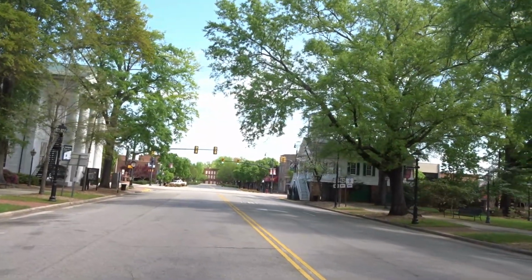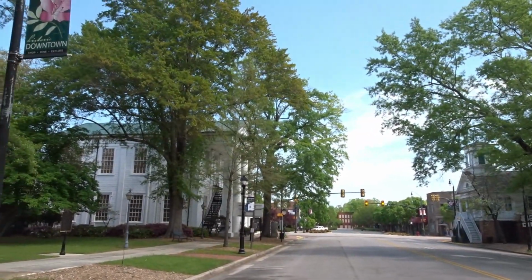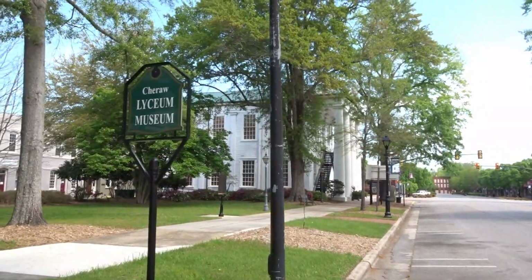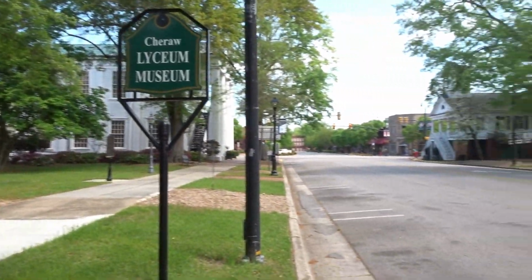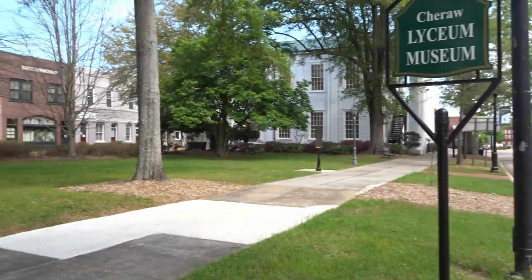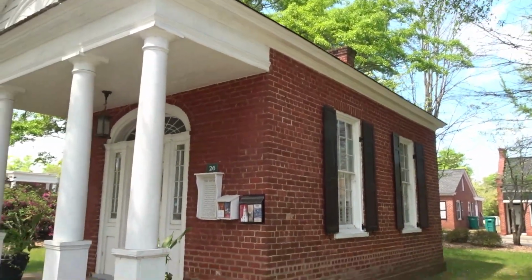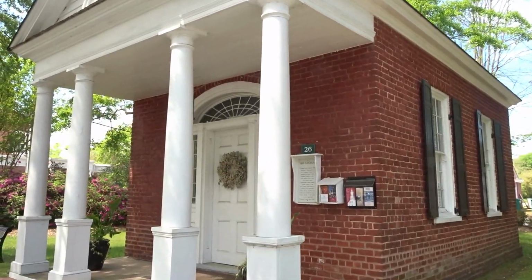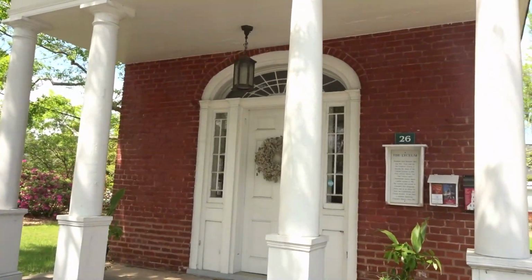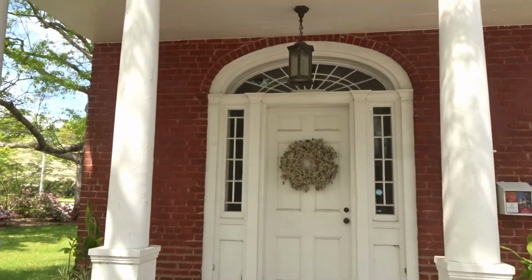This time of year is when Cheraw is at its most beautiful, with the trees turning green and all the azaleas blooming, birds chirping. And it's on a Sunday and it's very peaceful downtown. Weather is perfect. This is called the Lyceum. Very small building. It holds our museum, History of Cheraw. It served as a library, an office for both the Confederate and the Union Army, as well as a telegraph office.